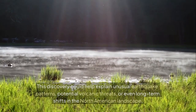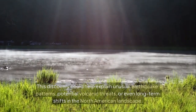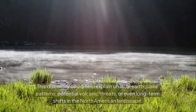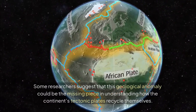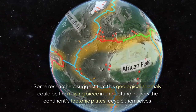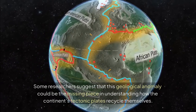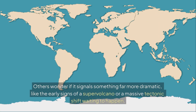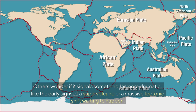This discovery could help explain unusual earthquake patterns, potential volcanic threats, or even long-term shifts in the North American landscape. Some researchers suggest that this geological anomaly could be the missing piece in understanding how the continent's tectonic plates recycle themselves. Others wonder if it signals something far more dramatic, like the early signs of a supervolcano or a massive tectonic shift waiting to happen.